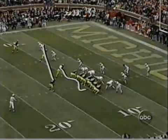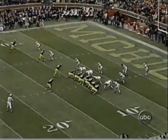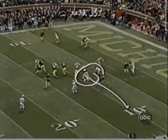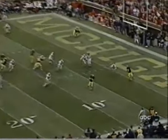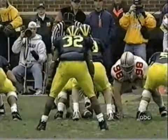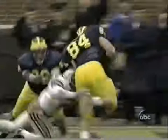Action this way, coming this way, right out in the flat. Watch the tight end sneak out, blocks for a second, comes back out right there. Easy catch. Michael Doss almost comes in and saves a touchdown right here, but touchdown for Michigan. And the young man from Saginaw, Michigan, scores his biggest touchdown of the season, the 6'4", 255-pound sophomore, Sean Thompson.